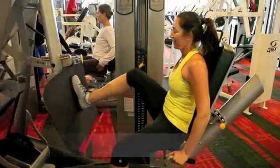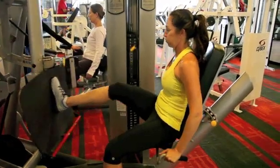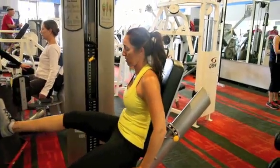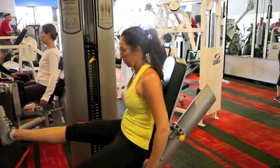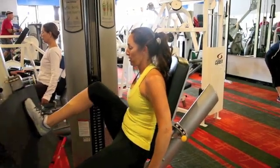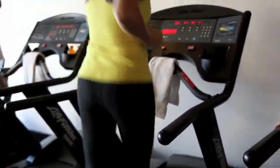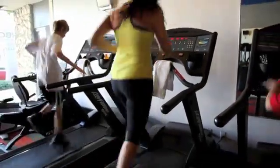Meet Laura. She is a competitive recreational tennis player. She is in the second 6 weeks of a 12-week off-season training program designed to improve her explosive power on the court. What you will see today is one component of the program. This program also involves strength training to increase her overall strength 3 times a week, cardiovascular work with intervals performed at 60 to 70% of her max heart rate to increase her endurance, and sprints to increase speed.